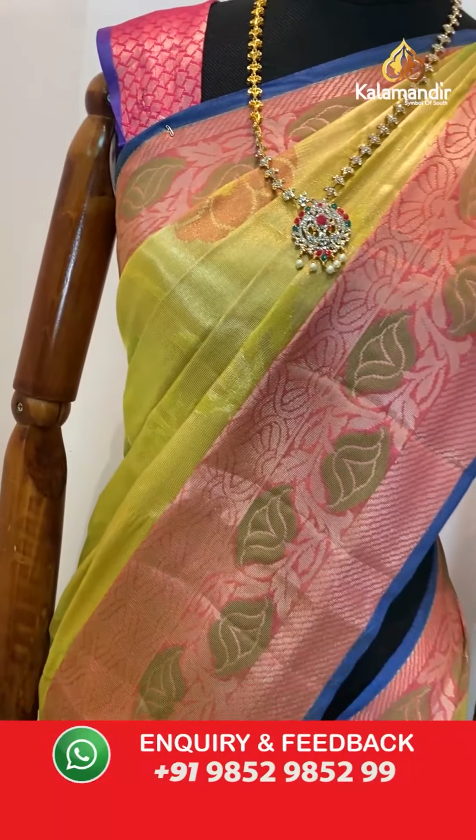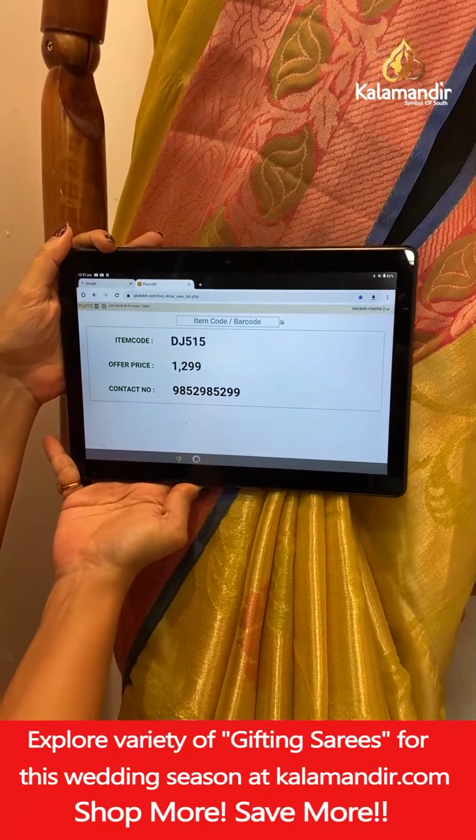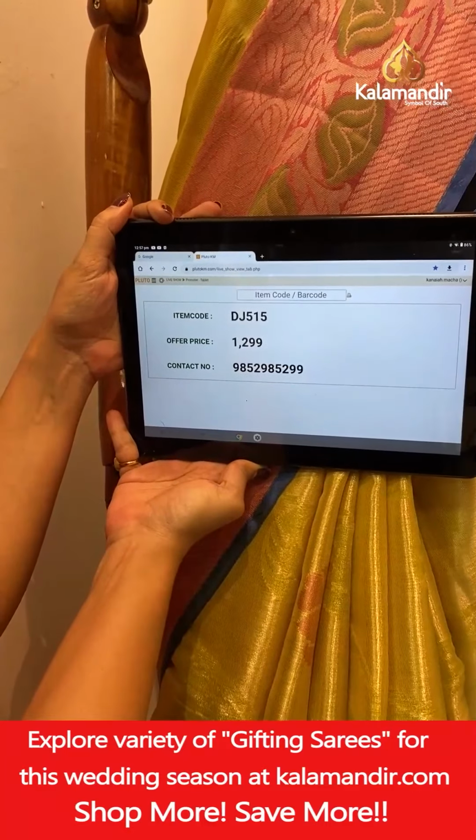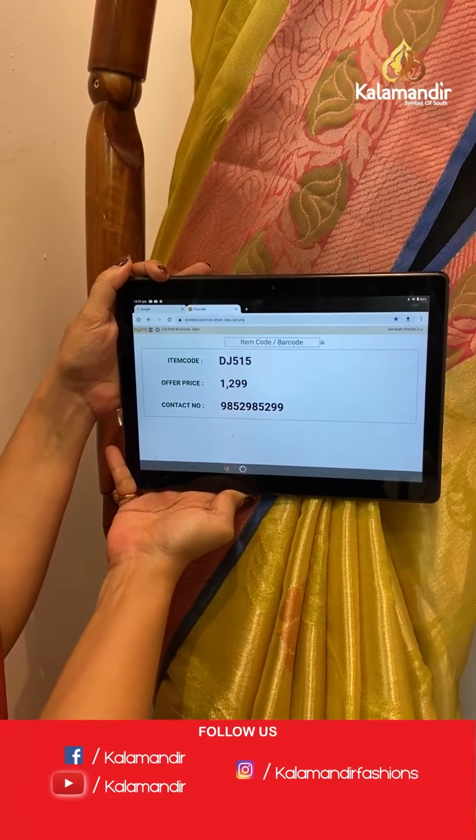Let's see the pricing details of the saree now. Saree code is DJ515, offer price 1299 rupees only. To place an order, take a screenshot, send it to our WhatsApp number 9852985299.